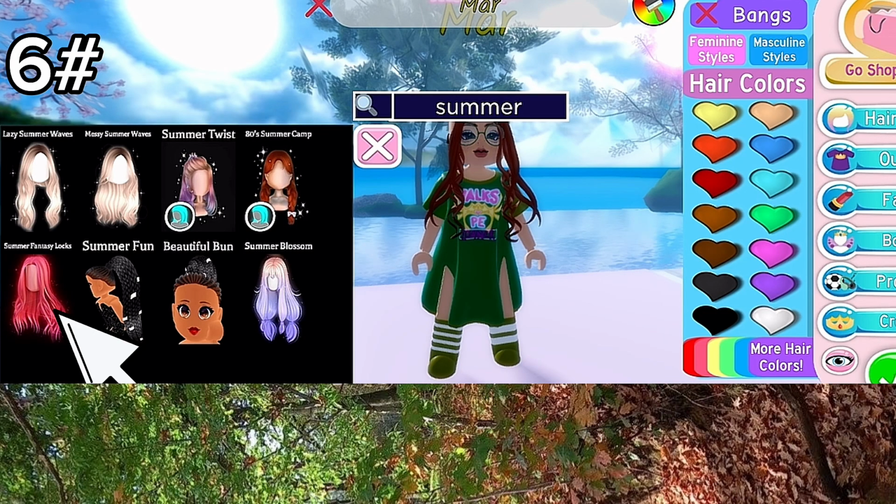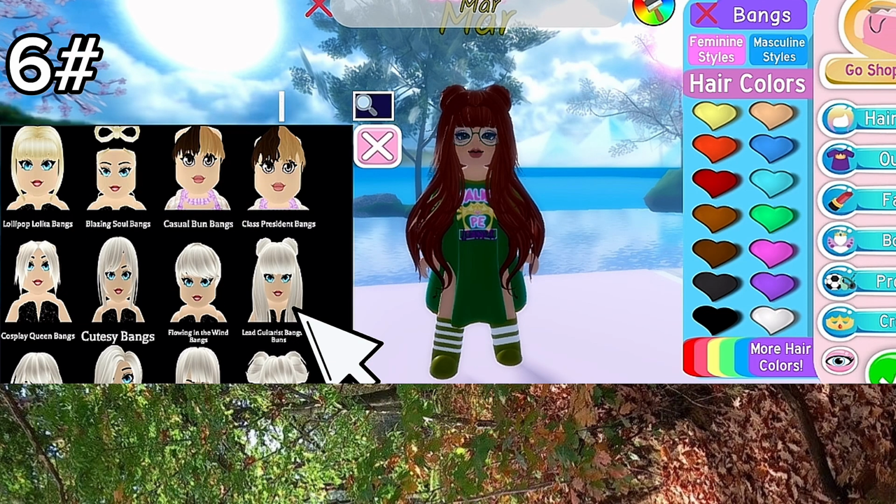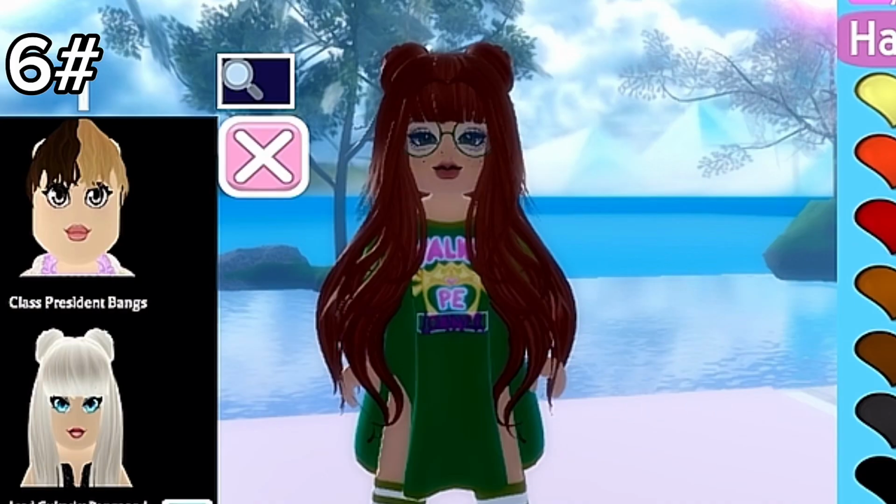Last but not least, we have the summer fantasy locks and the class president bangs. And this is the result.